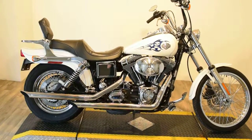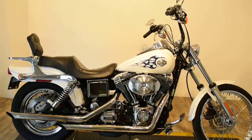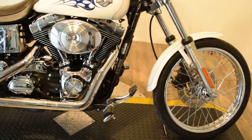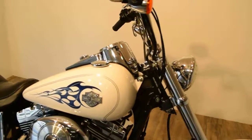Monster Powersports is offering this 2004 Harley Dyna Wide Glide. It's got a few accessories on it. It's got aftermarket pipes, chrome battery box, different foot pegs. It's got two key fobs that come with it. It's got a backrest with a luggage rack on it.